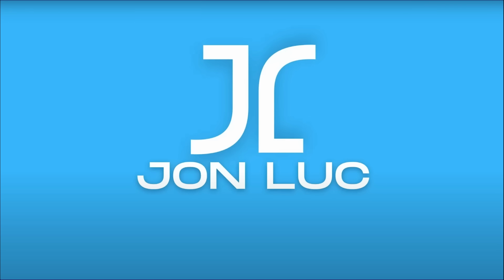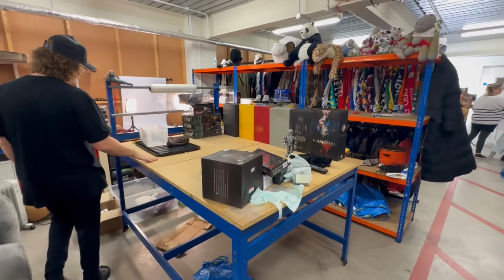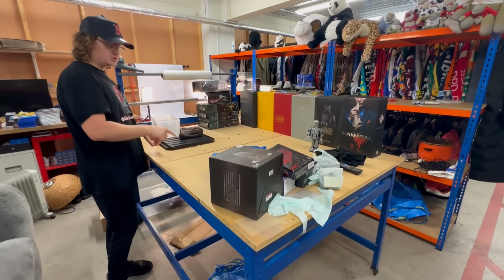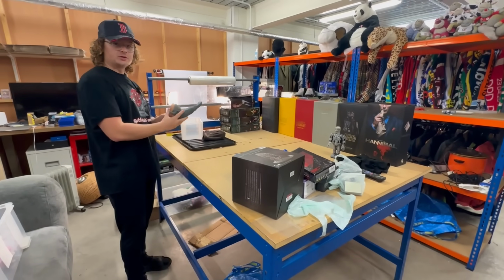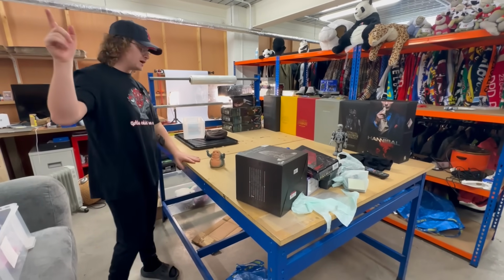So let's get going. The first major update: we have got this big old table. This was a big dead space, so I'm really happy that we got a big table. We got it from a publishing company in the unit next door. They were getting rid of it.